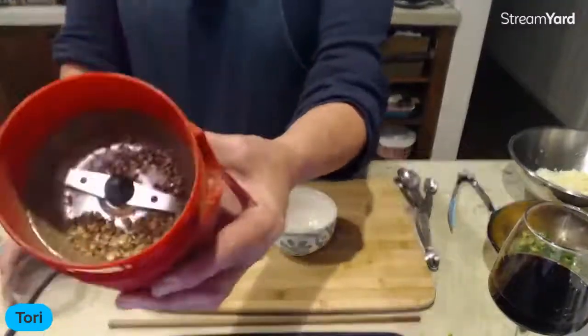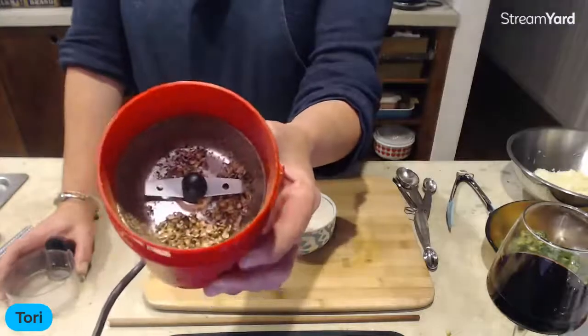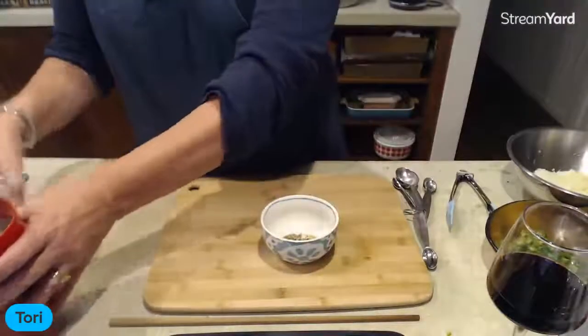So that's sort of the blend we're getting at the moment. It's not going to be powdery, but I don't care. I'm not doing this to make it powdery, just breaking it up a bit. So that's going to go in our little spice mix.